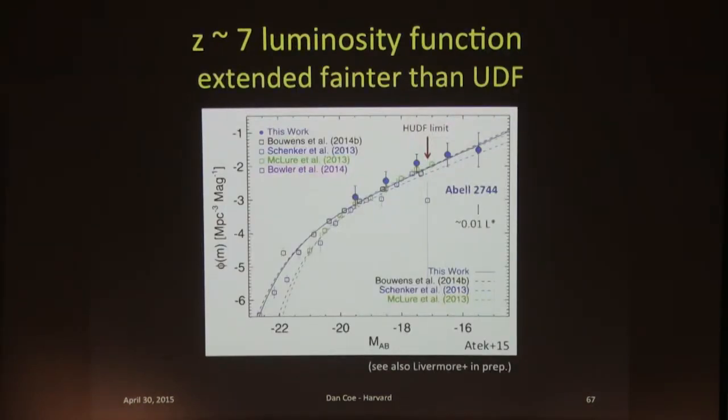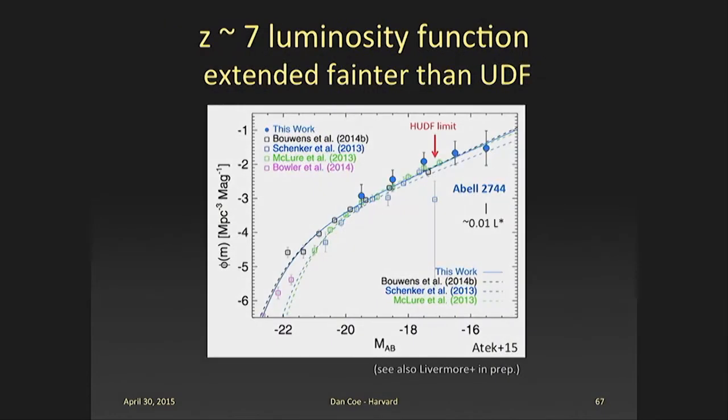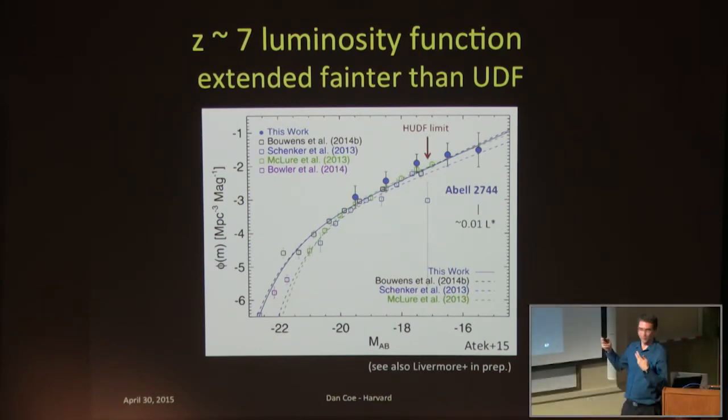Hakeem Atek has used a method I think similar to this one, and he's found galaxies fainter than observed in the ultra deep field. I find some galaxies like this fainter than any that we've observed before. These are the faintest intrinsic sources. So this is one of the main goals of the Frontier Fields program, and we can see it being achieved: we're probing the most distant galaxies yet known, and we're improving the constraints on this faint end slope that seems to be consistent. It's still rising. It still has the same slope out to these fainter intrinsic magnitudes.